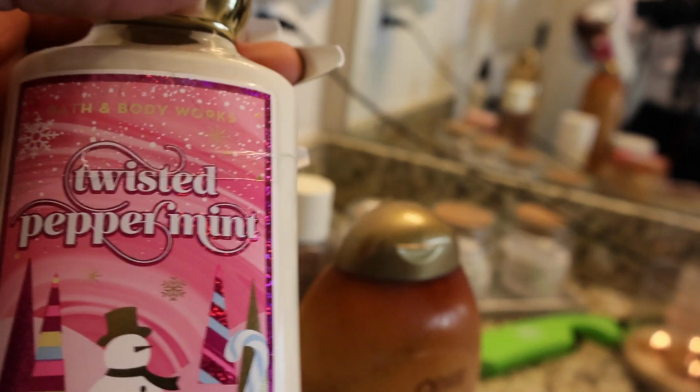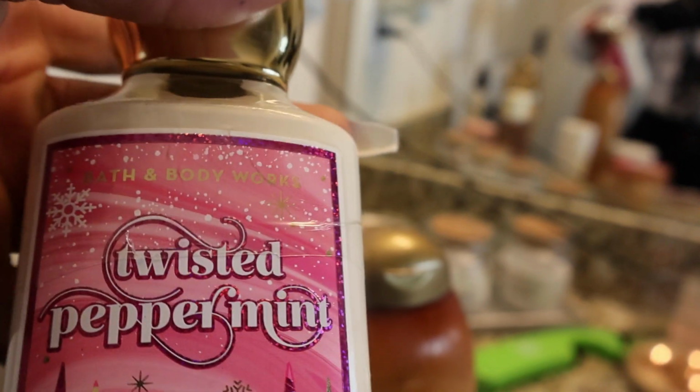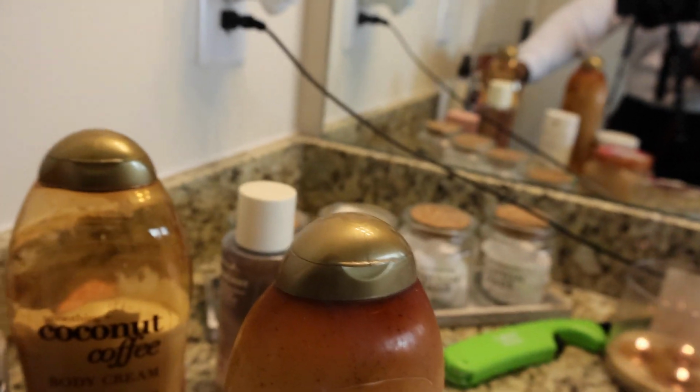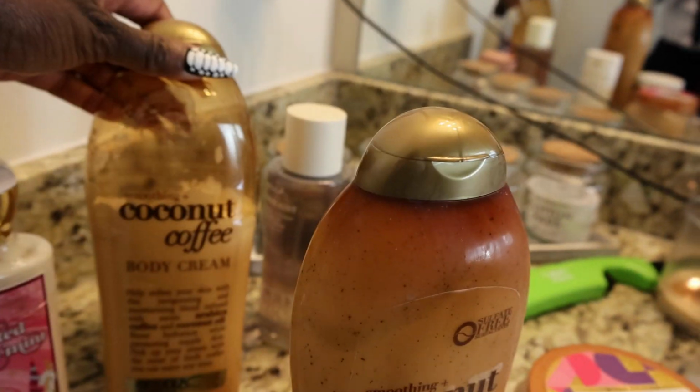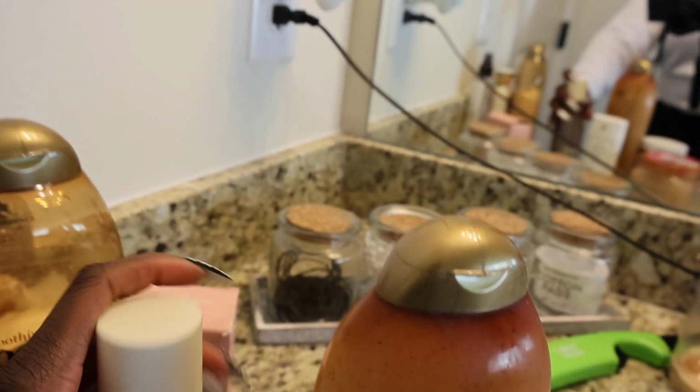Y'all gonna think I'm crazy, but I do the coconut and coffee with a little bit of the twisted peppermint, just a little bit, and it kind of gives like a slight nose opener with a coconut and coffee smell. It's really good. Y'all should just try it. And then this will be my body spray, the Iced Coconut from Pink, Victoria's Secret.